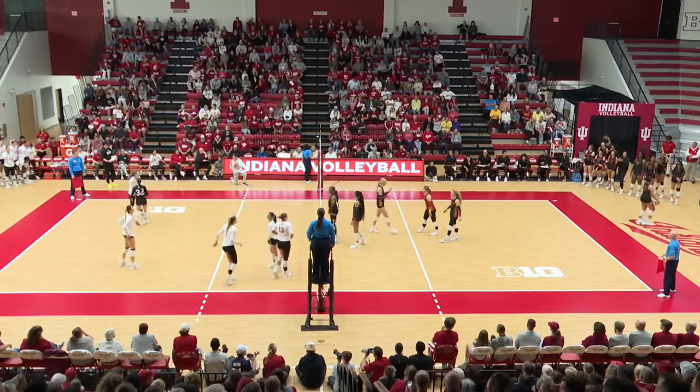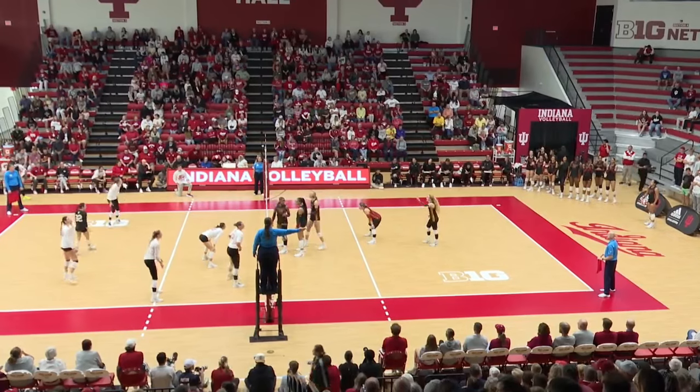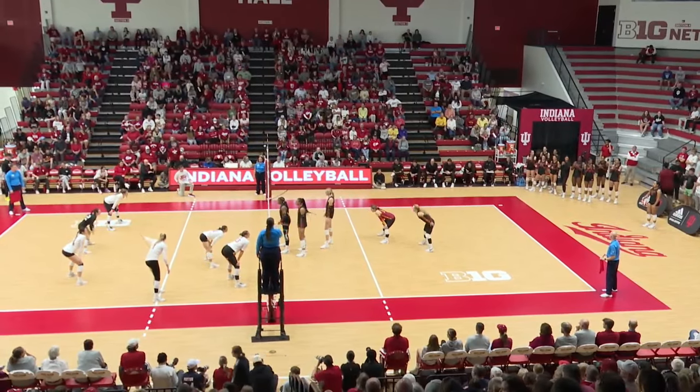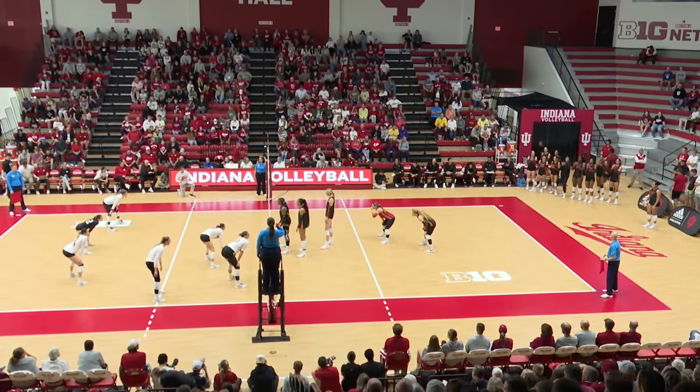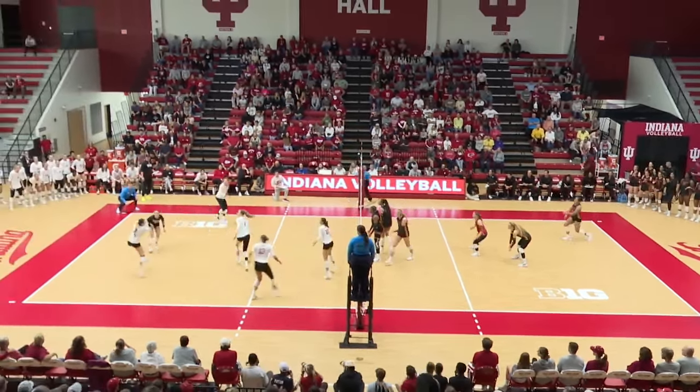So for this USC team, they're very physical at the net. They love to go up and get the ball. They average about 3 blocks per set. So they apply a lot of pressure at the net. Look for that this afternoon.